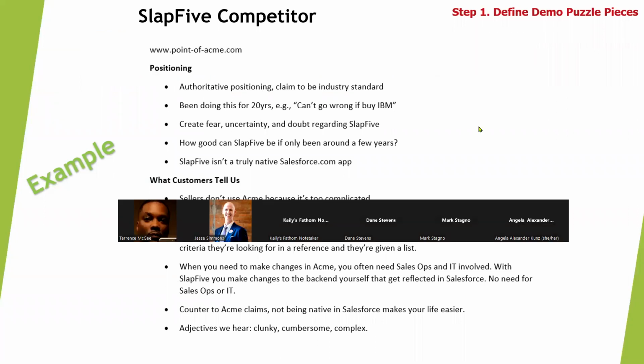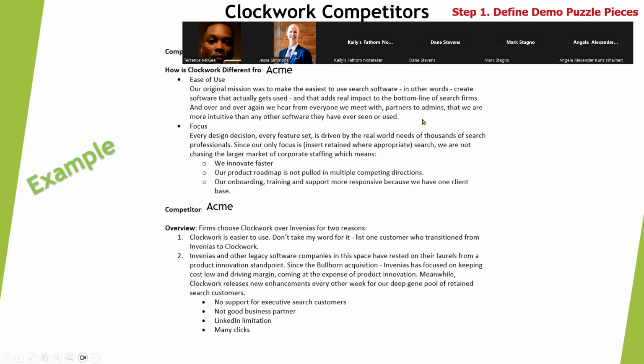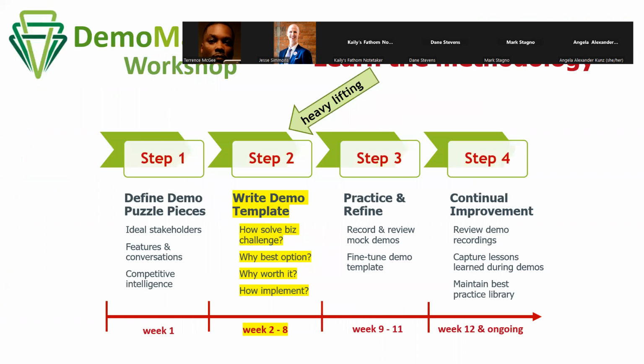And again, none of this is rocket science, by the way. It's just discipline. It's having some meetings where you're really getting thoughtful and brainstorming. So just put what you know down on paper. And this would be an example of Clockwork's 2 of their competitors. So we just put what we know on paper, and now we have the demo puzzle pieces on the table, and we can start to write a demo template. I'll also stop here and just double check if anyone has questions or comments about defining demo puzzle pieces.